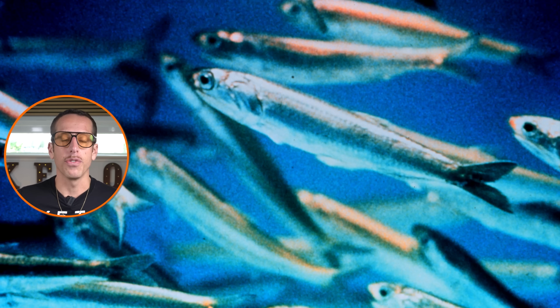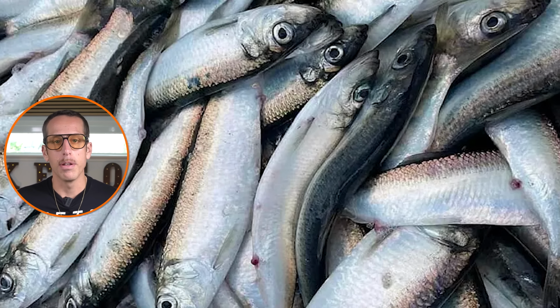You also want to be aware that the bigger the fish, the more toxins it contains. So small fish on the carnivore diet, wild-caught, are the best. Salmon, mackerel, anchovies, sardines, and herring, that will be the best when it's wild-caught on the carnivore diet.